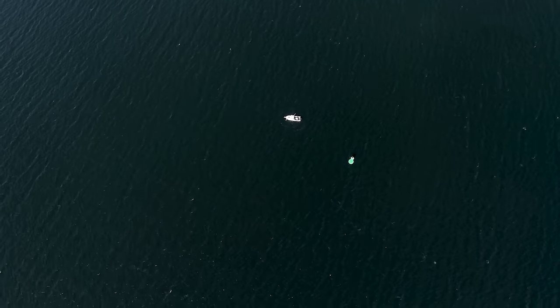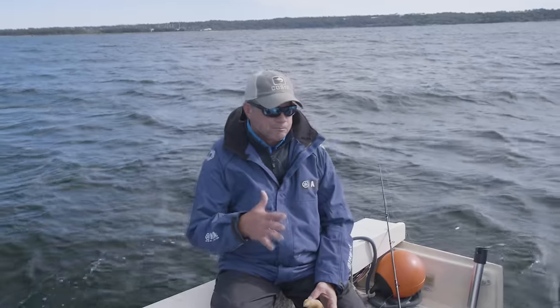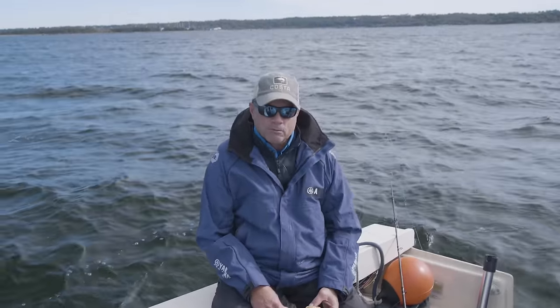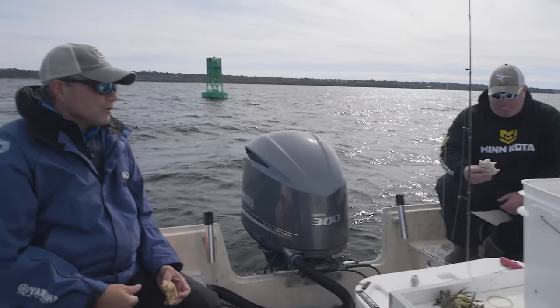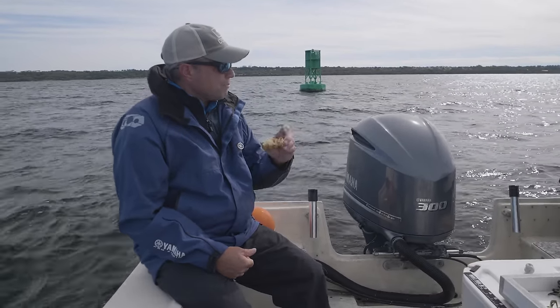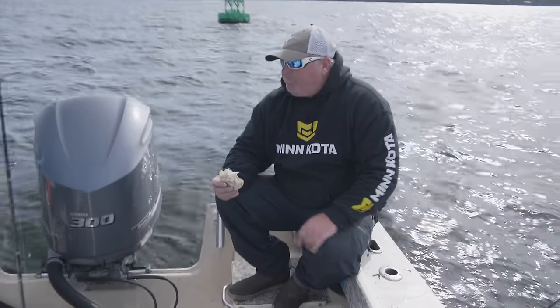There's a lot of healthy tog down there for the future, and that's part of the restoration program that Beach and I work on, making sure they have proper crabs, making sure that they're solid and they're healthy and they can make the trip back out into the open ocean in the very near future.